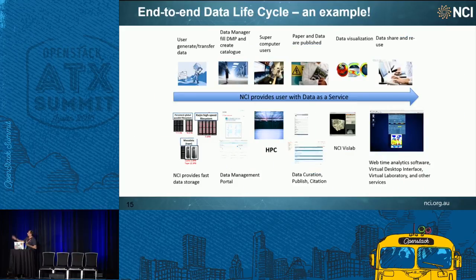So this is what I was talking about, the end-to-end data lifecycle. One of the examples: you get your data into NCI, a one-time operation, or you can even generate data at NCI. You do your data management, pre-processing of jobs, submit the job to HPC, get the results, visualize it, use the MATLABs of the world using our cloud or virtual desktop interface.